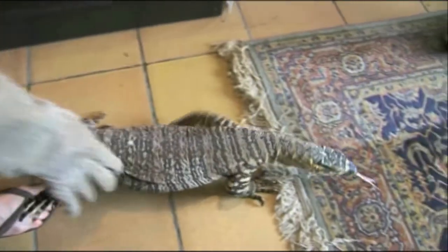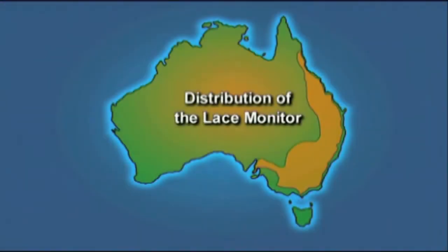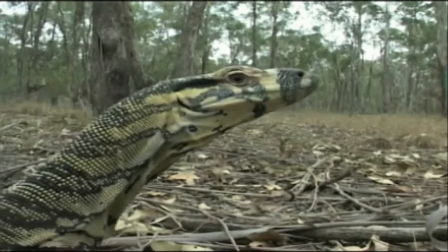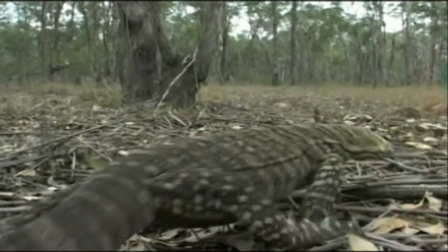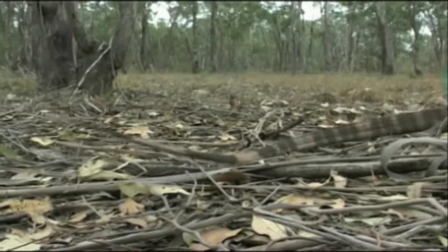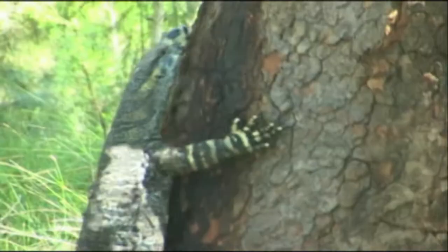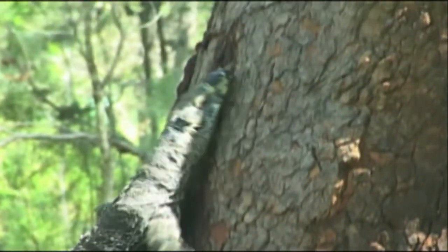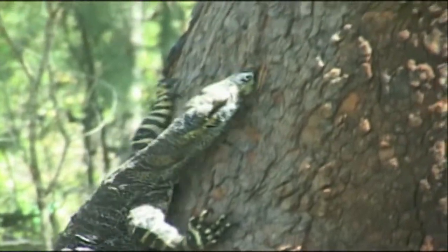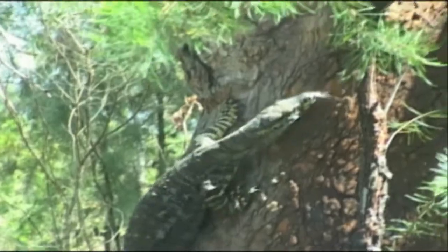Lace monitors are found right up and down the east coast of Australia, and they also extend a little bit west into South Australia. They're normally associated with forested areas, so even when they're out west, you usually find that they're along river courses and hang around the trees. There are a lot of Aboriginal legends and stories to do with goannas and with lace goannas, and they're always associated with trees. They're the most commonly seen monitor in eastern Australia, and for overseas visitors, it's the first goanna they're going to see.